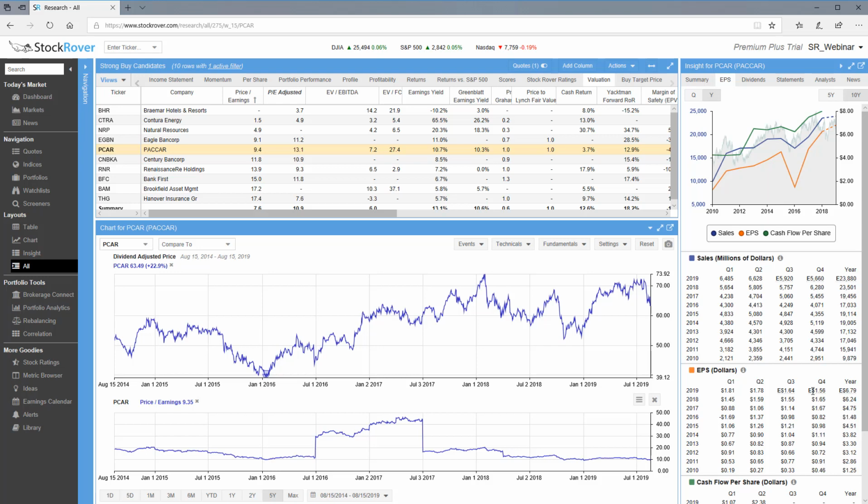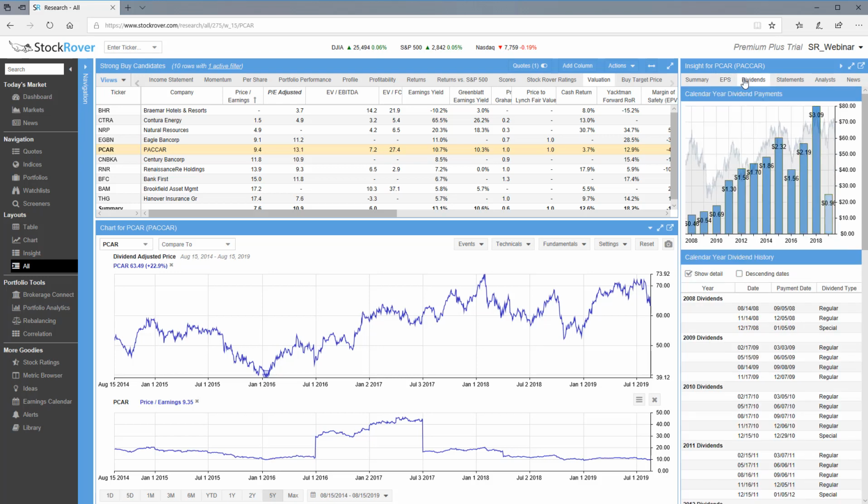Although the 2019 earnings per share eclipses 2018. I like stocks that pay dividends. I can see that PACCAR is on track for an 18% increase over last year. Notice the big drop in 2016. That's an unusual drop. Not many companies cut their dividends that badly. Perhaps this is something about the industry, maybe it's cyclical, so I want to take a closer look at that.